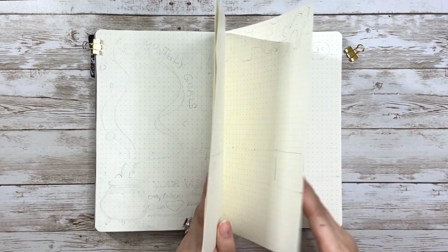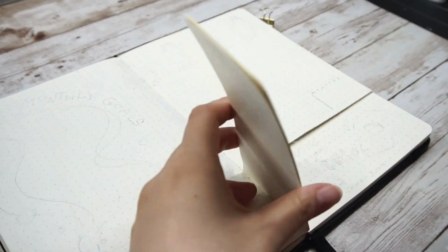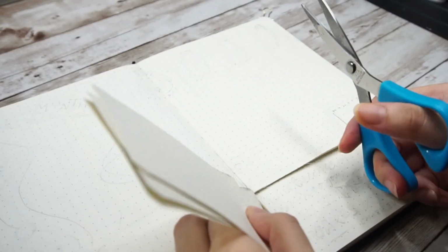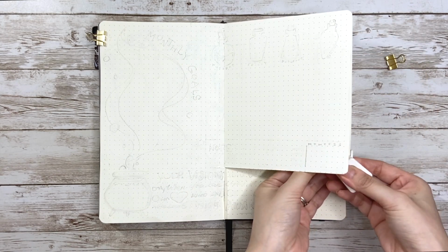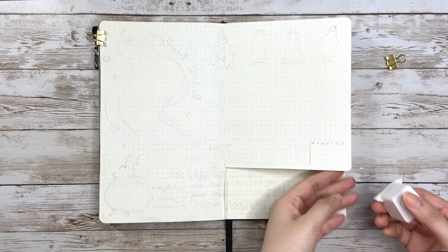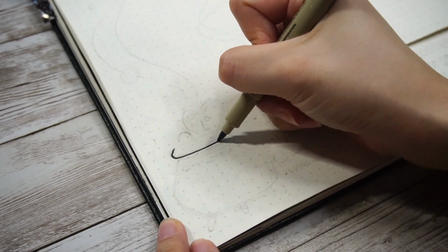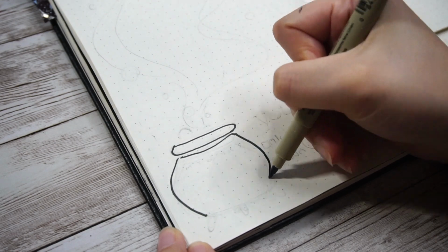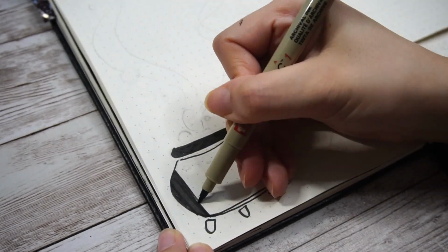Moving on to the next page, I believe these are the weekly spreads. She's cutting away a lot of paper. And don't forget to smooth out your corners using corner clippers. We're going to start by outlining the cauldron, and color it in, of course.